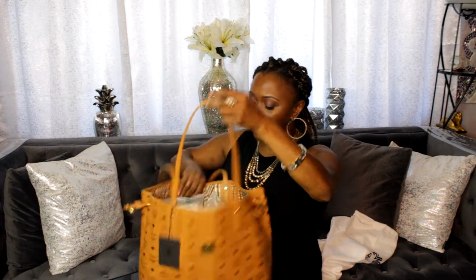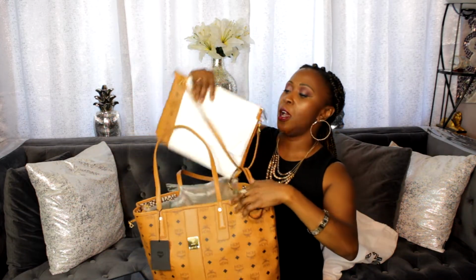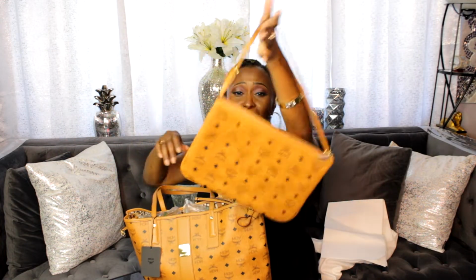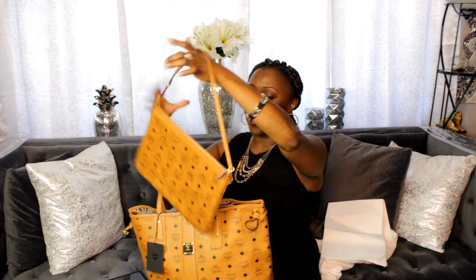And let me show you guys. It does come with its own little, almost like the Louis Vuitton bag, its own little pochette almost, and I consider this to be a whole other pocketbook. And I love that idea. And look how big this thing is. Literally, you have a whole other pocketbook right here.